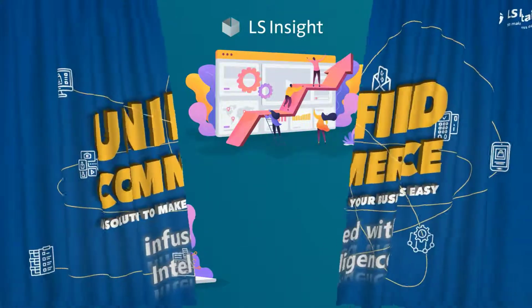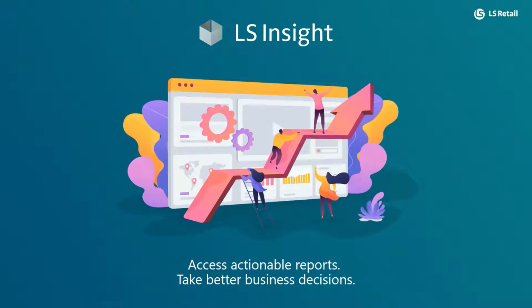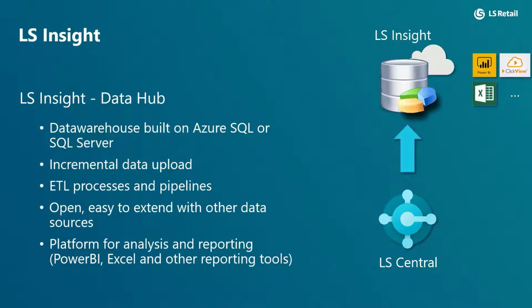So here they are, our 3 members of the Intelligent Cloud Suite. LS Insight, our data hub and analysis platform. LS Recommend, our basket analysis and recommendation engine. And LS Forecast, our demand forecasting solution. Let's have a closer look. LS Insight, to access actionable reports and to take better business decisions.